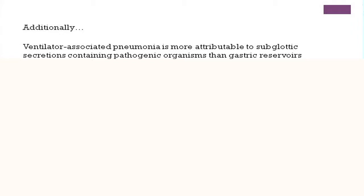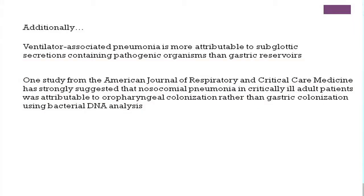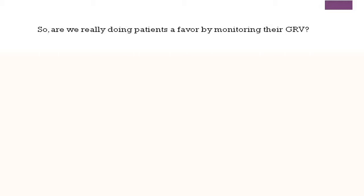VAP is really more attributable to subglottic secretions rather than gastric secretions. Some studies like this one suggested that aspiration pneumonia was more attributable to oropharyngeal colonization than gastric colonization, and they used bacterial DNA analysis to determine the microorganisms. So, are we really doing these patients a favor? Are we monitoring their GRV in terms of preventing aspiration pneumonia?